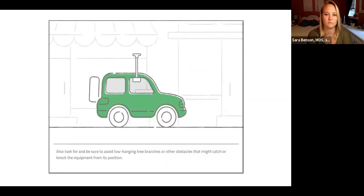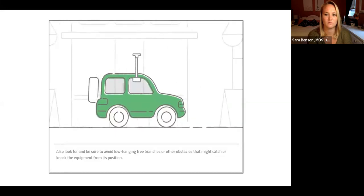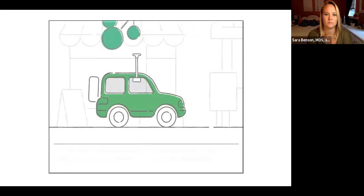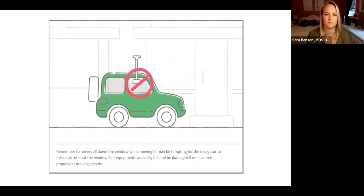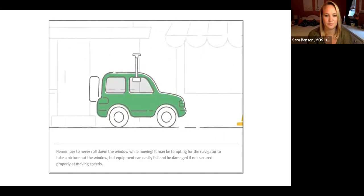Also, look for and be sure to avoid low-hanging tree branches or other obstacles that might catch or knock the equipment from its position. Remember to never roll down the window while moving. It may be tempting for the Navigator to take a picture out the window, but equipment can easily fall and be damaged if not secured properly at moving speeds.